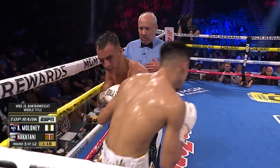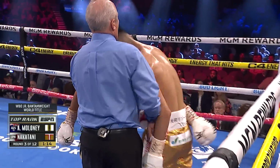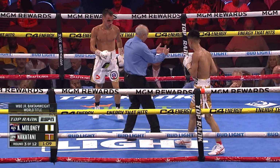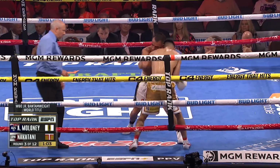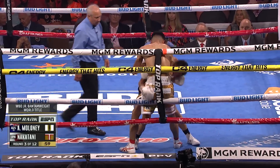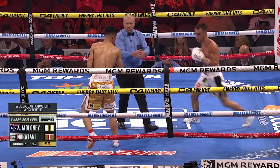And now Moloney trying to drill his way into the inside, right into the chest of Nakatani. Come on, the hands are free, Tess. Moloney's got to free both hands and rip. He's got to rip those shots to the body and to the head. He can't be worried about what he's going to get hit with because he's getting hit anyway. So if you're going to get hit, at least try to build up points. Maybe land a big shot of your own underneath or over the top.